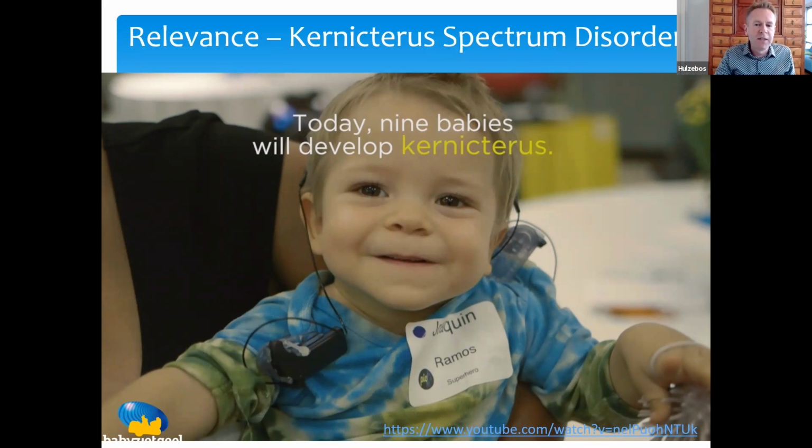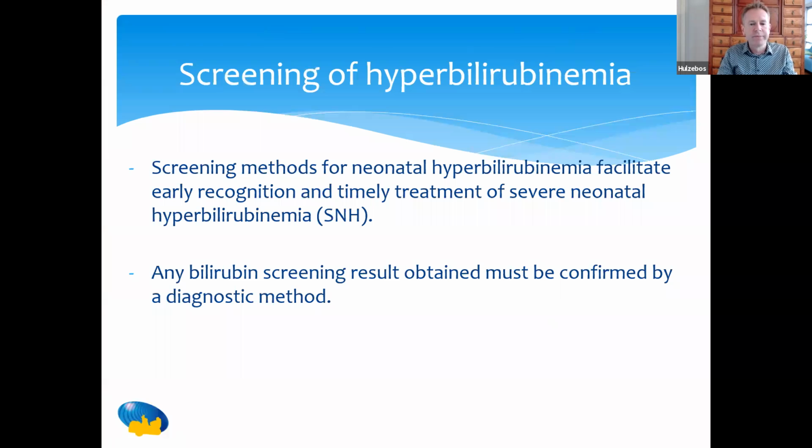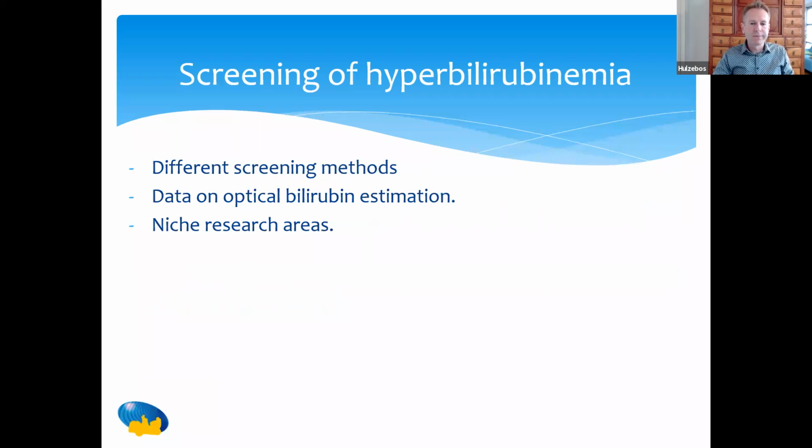These slides underline the clinical relevance of screening for jaundice identification. Moreover, worldwide, approximately 100,000 infants may die of severe neonatal hyperbilirubinemia each year. Here are some pictures of infants suffering neurological sequelae of severe jaundice. The primary purpose of screening is timely detection of newborns at risk of developing KSD, while diagnostic tests can provide the quantitative confirmation of the extent of jaundice. I will discuss different screening methods, some data on optical bilirubin estimation, and future research areas.